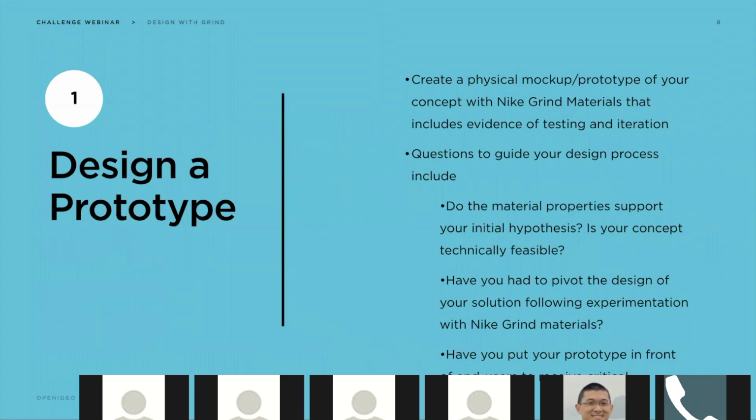And then again, that third point is, have you put your product in front of end users just to get some critical feedback? If you aren't able to get that forward due to technical feasibility, we certainly want you to focus on technical feasibility. If you are able to get to a place where you have a tangible working prototype, we'd love to see some evidence of user testing with that.